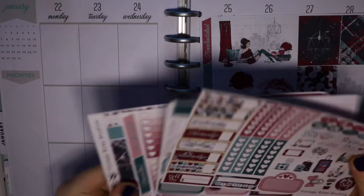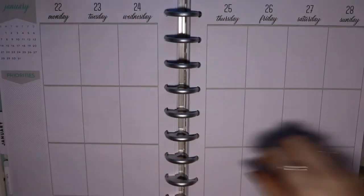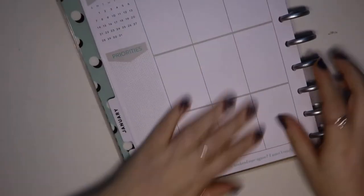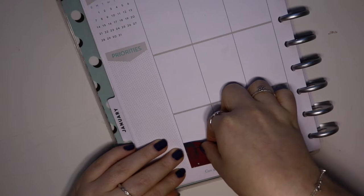And so I'm gonna start with the washi and just do that. So yeah, this week up to yet, it's been not too crazy.